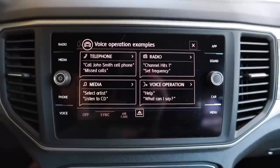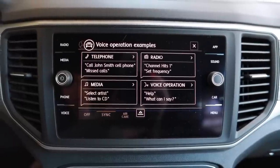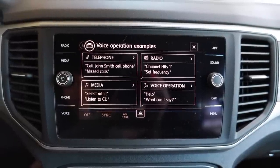This does have the tech package, which means you get this really pretty infotainment system. You can always say call, followed by a contact, or select artist.